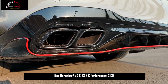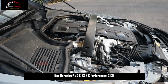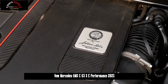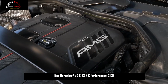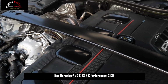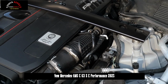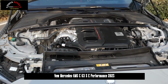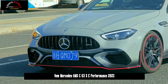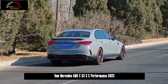Gone is the old twin-turbo V8 engine from the last-generation C63, and in its place is a turbocharged 2.0-liter four-cylinder. But before you get disappointed at an engine half the size of the old one, you should know that this inline-4 is augmented by a 201 horsepower electric motor and uses an electric turbocharger to reduce turbo lag. The high-performance plug-in hybrid propulsion system pumps out a massive 671 horsepower, giving it an edge over rival performance sedans such as the BMW M3 and the Cadillac CT4-V Blackwing, at least on paper.